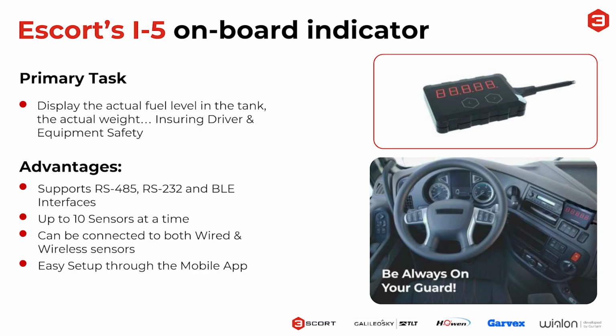For that purpose, the customer opted for our Escort indicator i5, which is a great device. It can be paired with up to 10 sensors at once, and those could be wired and wireless ones. So potentially, for instance, you could install 3 wired sensors and 2 wireless ones, or 5 wireless ones and 2 wired ones. That doesn't matter. The only conditions are that the wired sensors must have RS-485 interface and the LLS protocol. And if we are talking about the BLE solutions, then those absolutely have to be only Escort sensors. The Bluetooth sensors of other brands are not compatible.